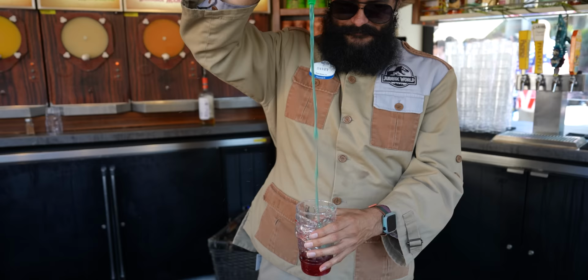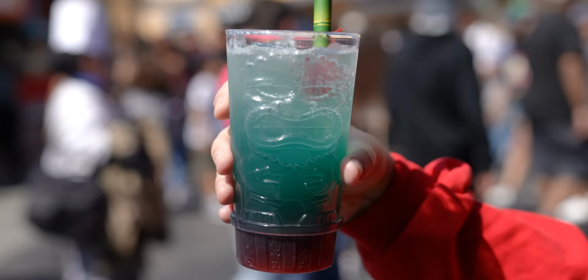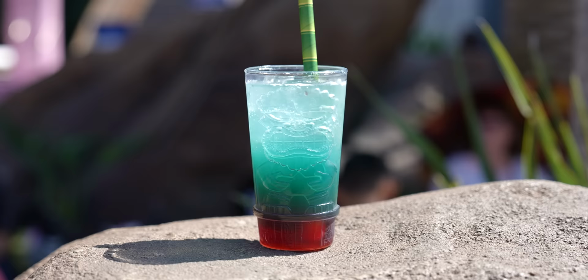Another new thing here at Isla Nubar is this drink called Jurassic Waters. What this is: gin, vodka, rum, tequila, raspberry liqueur, melon liqueur, blue curacao, sweet and sour mix, club soda, grenadine, and green tea. Wow, this has a lot of liquors in it. It's kind of like a Long Island, but Jurassic.